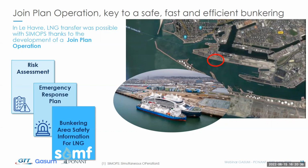We approach this bunkering or this permitting process as we do with all our bunkerings, developing a joint plan of operations with the port, with the customer vessel, and with GASUM, identifying the risk, treating the risks, and then setting up the relevant procedures.